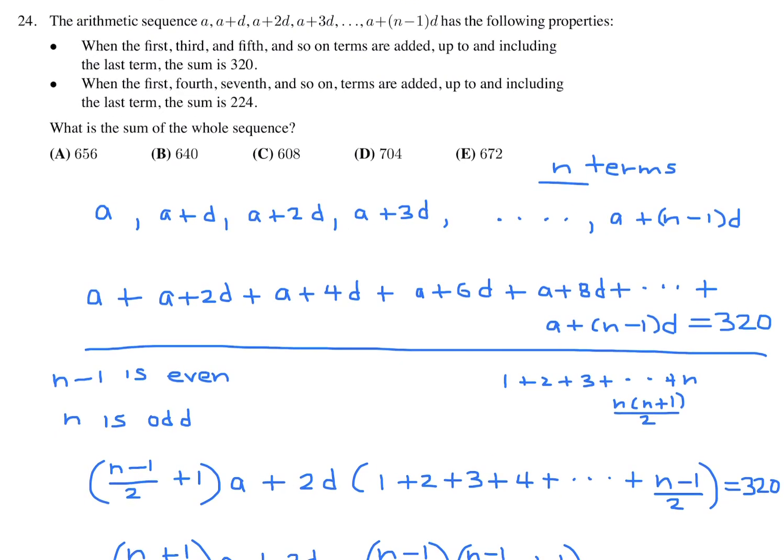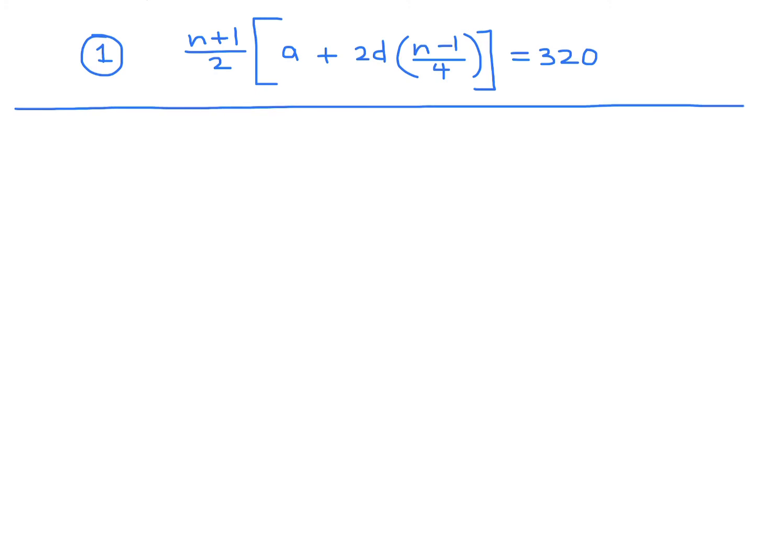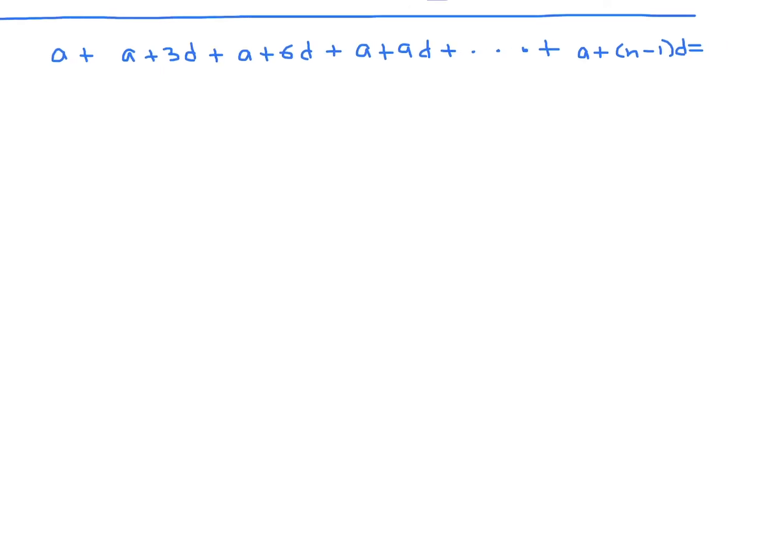Now we need to look at the second criteria right here. The first, fourth, seventh, and so on terms are added up to and including the last term. That sum is 224. So the first and then the fourth term and then the seventh term and so on, the 10th term, are all added up to and including the last term, which is a plus n minus 1d, like that. And that is all equal to 224.